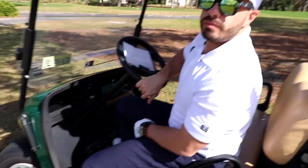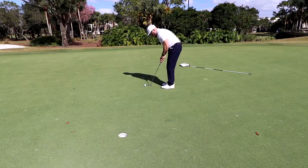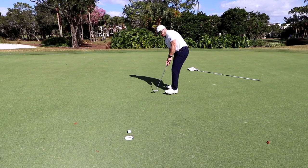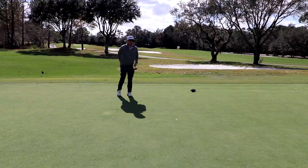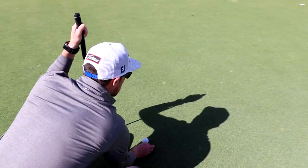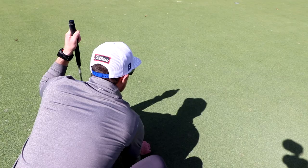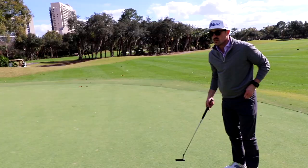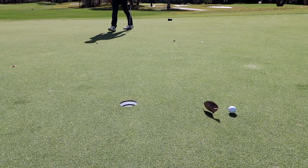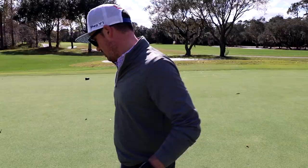And that's how you recover from jail. Woo! Baby. That was a scrappy par save. Woo. You see on this birdie putt, I love that. No, but these are quick, man. They're quick. I really thought I saw my break left, you know, left to right. All right, I'll take it.